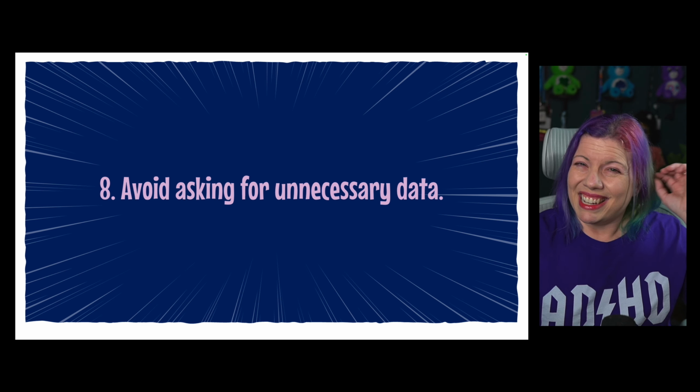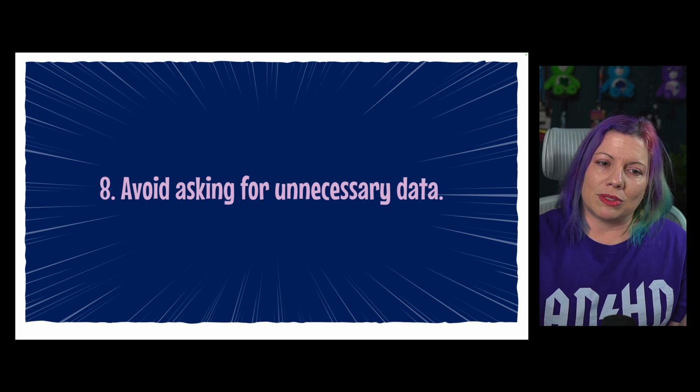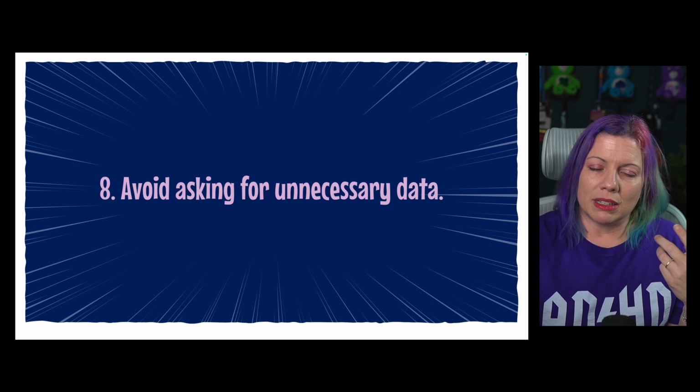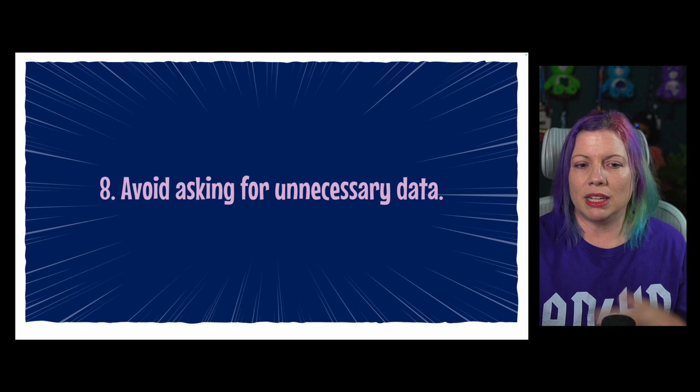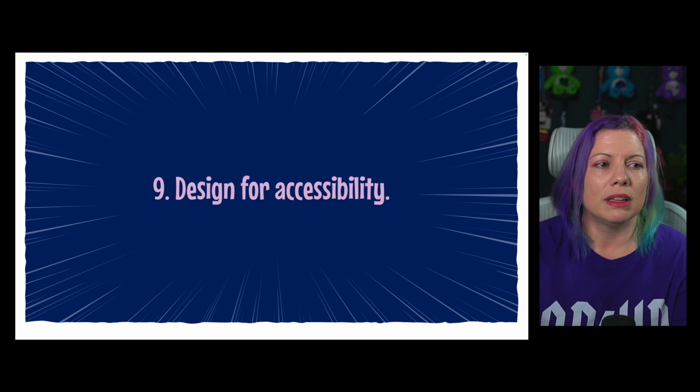Yeah, so collecting extra data that you just want, people will give you irrelevant data, fake answers. They'll get tired. It'll increase user fatigue. It'll reduce engagement. They'll quit the form. Again, you'll lose that data.